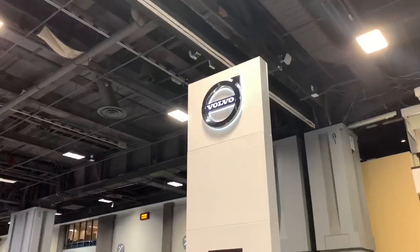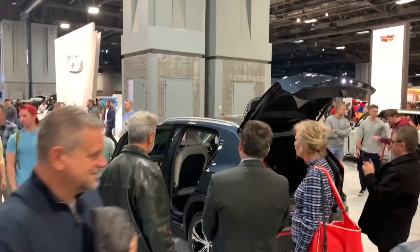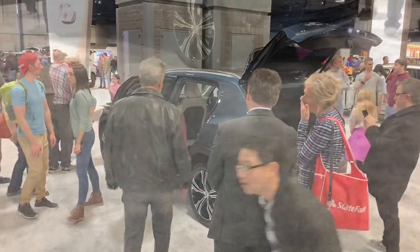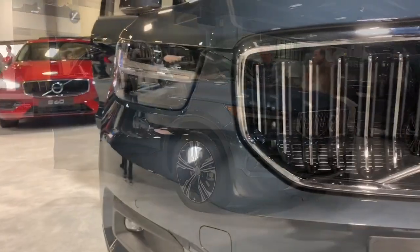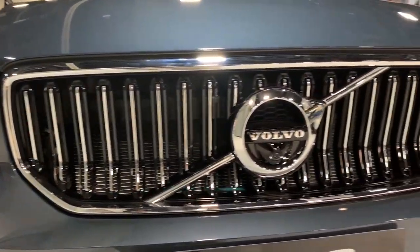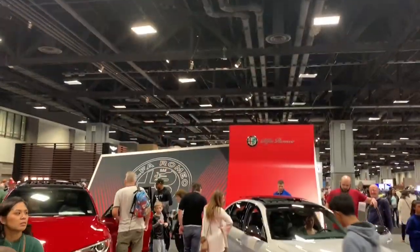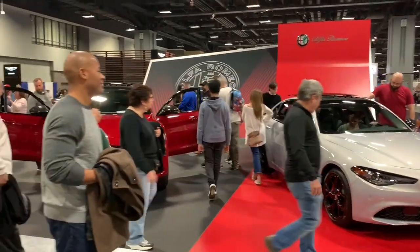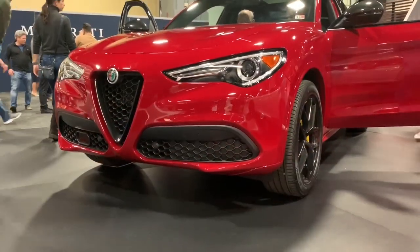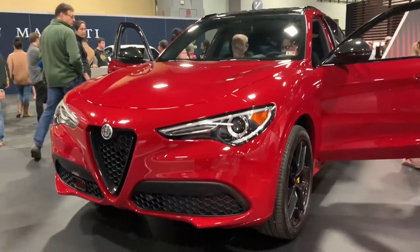Volvo here, and we want to check the XC40, which is a good busy SUV. And we are here in the Alfa. All the shows I have was only the car. And now we have the Stelvio.